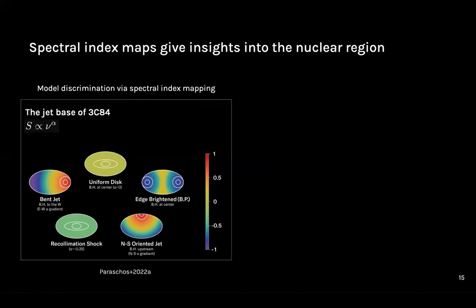So if we have a uniform disk or a coordination shock, then we expect that there is no gradient, so we expect a flat spectral index. If the black hole is off-centered, as we saw, we expect that there is a gradient. For example, if it's on the west side, then it's an east-west gradient. If it's north, then it's north-south. And if the jet is edge-brightened and the black hole is somewhere in the center, then we expect a gradient which moves from the inner part to the outer.